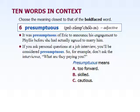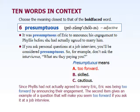Our next word here is presumptuous. It was presumptuous of Eric to announce his engagement to Phyllis before she had actually agreed to marry him. If you ask personal questions at a job interview, you'll be considered presumptuous. So, for example, don't ask the interviewer, "What are they paying you?" Presumptuous means too forward. And on page 69, it also has too bold or overly confident.